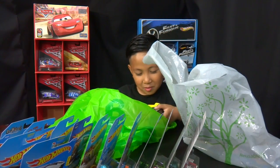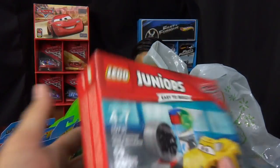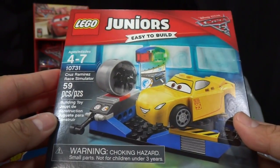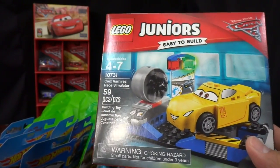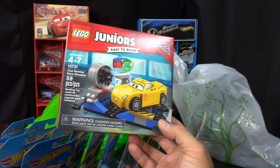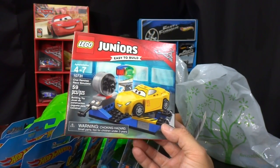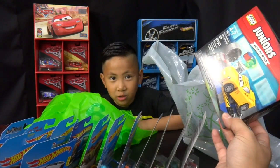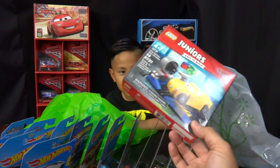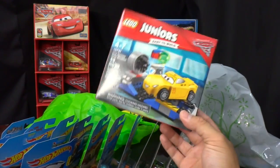Oh, this is awesome. What's awesome? Oh, wait, we got the Cars 3 Lego. All right, so we got another one of these Junior Easy to Build Legos from Cars 3. Wait, that's our second one. We had Lightning McQueen the first time. And this is Cruz Ramirez, and it includes the race simulator. I believe you can put Lightning McQueen on it, like racing. Oh, yeah? Pretty cool. So that's the Lego Juniors Cars 3. You're going to see a lot of these. We'll probably get the whole set of these.